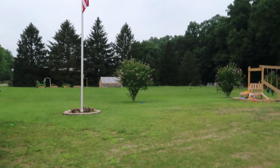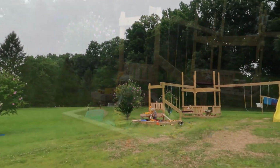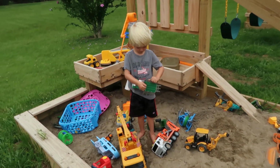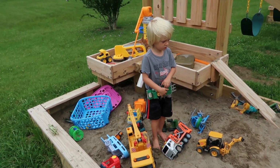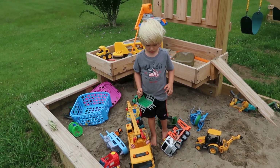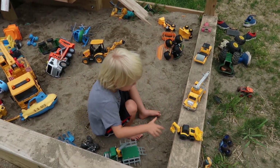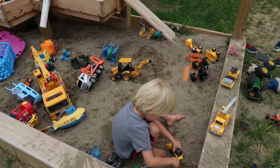And over here, in the swing set area, we have a Theo. What are you doing, buddy? Yeah, are you loving your sandbox? Yeah. He is in here all the time.